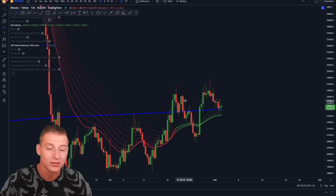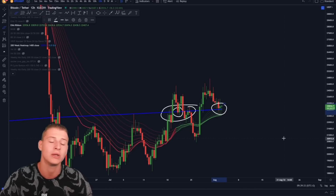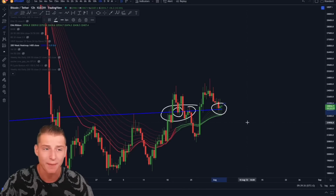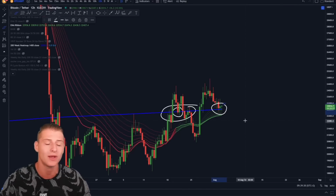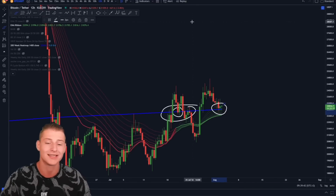You can see even more significance. You can see previously around we got significantly rejected, we got significantly supported, and once again we're currently getting supported by the 200 weekly moving average. What is holding us up? And I personally expect, after seeing that weekly candle close above that 200 weekly moving average, that we're right now going to see a significant rally.